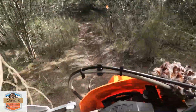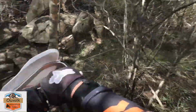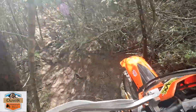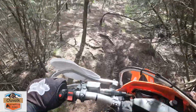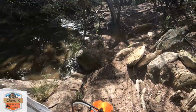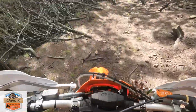Little downhill into the first riverbed. Twists and turns to get through, some rocks to get over. It's not really technical, it's just the twists that are tight that you have to take a bit slower. And be mindful not to fall over, especially here to the left, because then you will end up in that water hole.